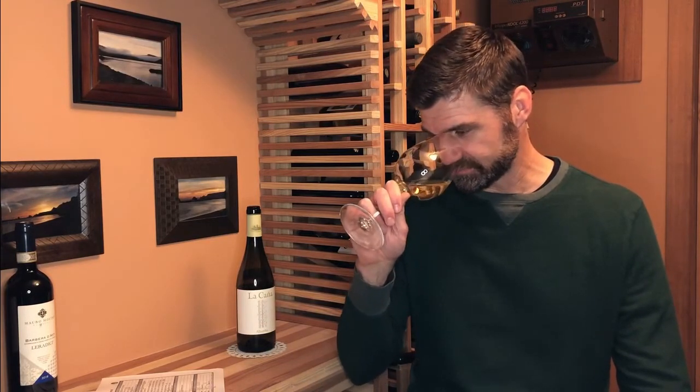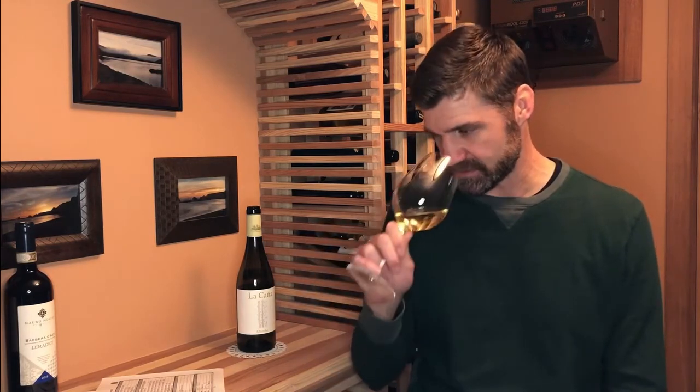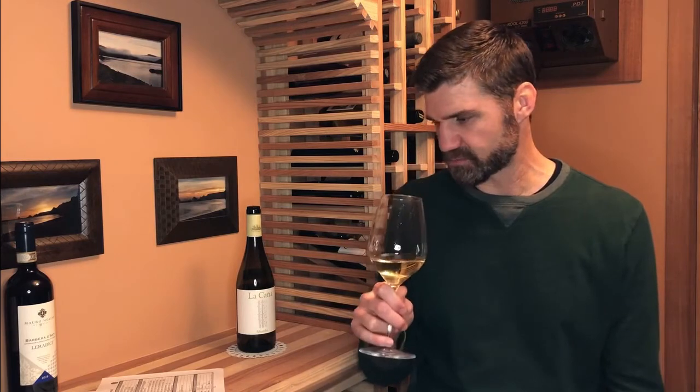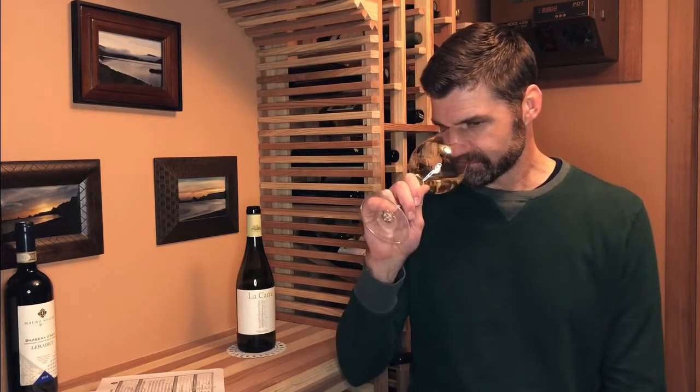Man, that is nice. This is powerful. This is a really powerful nose. Wow. I can tell it's youthful. This is a 2018 and it shows. Really fresh, crisp. I'm getting some apple notes, some citrus, but really tropical notes. A lot of pineapple. Some floral notes, maybe, I don't know my flowers that well.